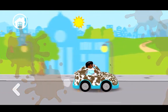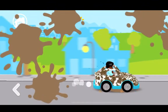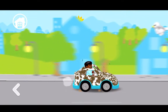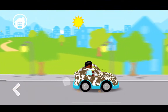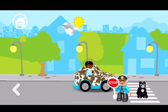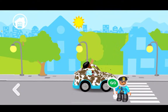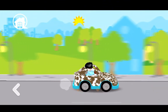No, no, Martin, one more puddle. And one more. Hello, buddy. Hello, Mr. Policeman. Oh, Kitty is crossing the road. And now we may go. Bye-bye, policeman. Martin, one more puddle. Ay-ay-ay.